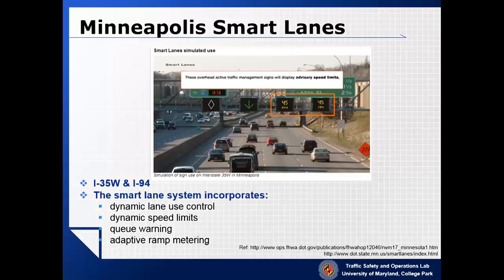So variable speed has two functions: one by segment, the other by lane, okay? Variable speed control, now under the new terminology called active traffic management, covers more. Here we have dynamic lane use, dynamic speed limit, sometimes called dynamic speed control, okay? Queue warning, adaptive ramp metering. That's three, four of the system. They have not done adaptive off-ramp control yet.